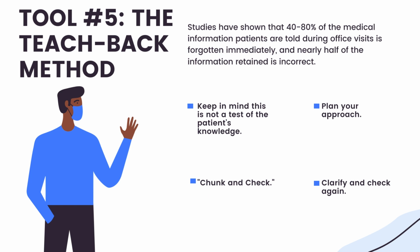Clarify and check again. If teachback uncovers a misunderstanding, explain things again using a different approach. Ask patients to teach back again until they are able to correctly describe the information in their own words. If they parrot your words back to you, they may not have understood.